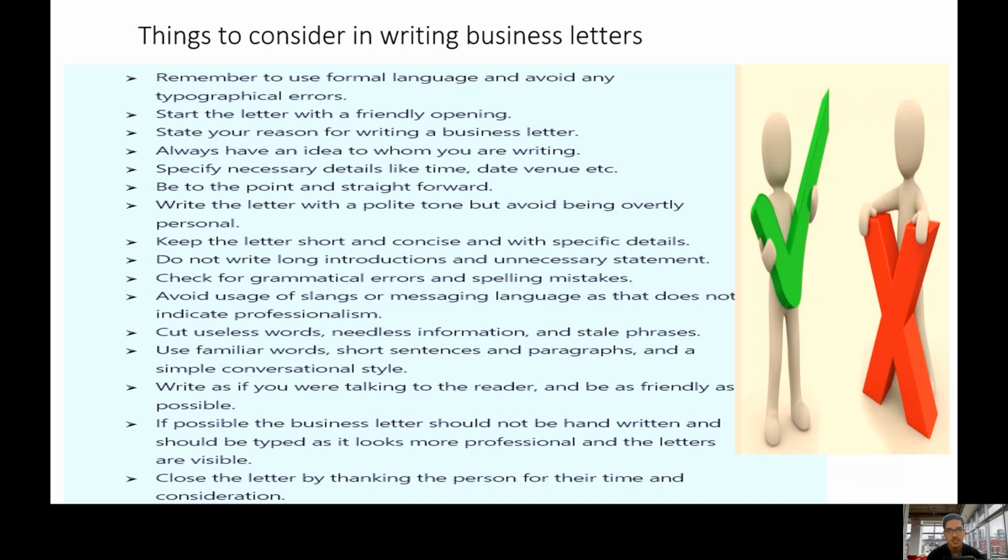Remember to use formal language and avoid any typographical errors. So again, this is a big one that a lot of people miss, and it's going to be mentioned a lot here in this page. Formal language is very important in a business setting. Being professional and keeping your image professional and using formal language is extremely important, as well as making sure that you don't have spelling mistakes.